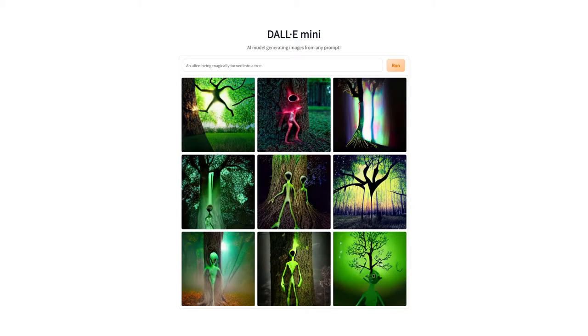All right. An alien being magically turned into a tree. Oh yeah, that's that game of Magic. Very green men aliens for the most part. Honestly, I love all of these. These are all very surreal and very imaginative. I feel like DALL-E Mini would do well with very strange prompts, because it would give you really cool imagery like this.